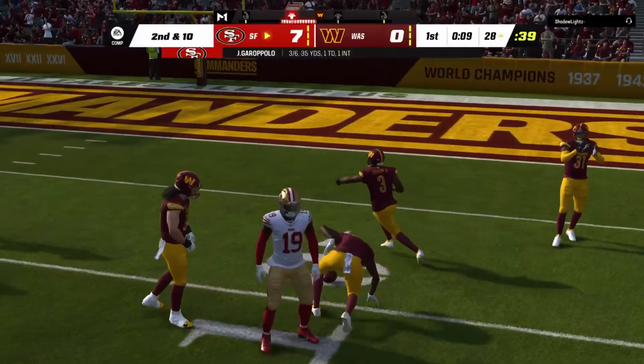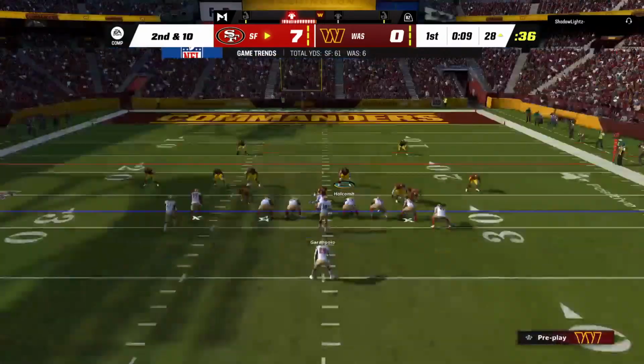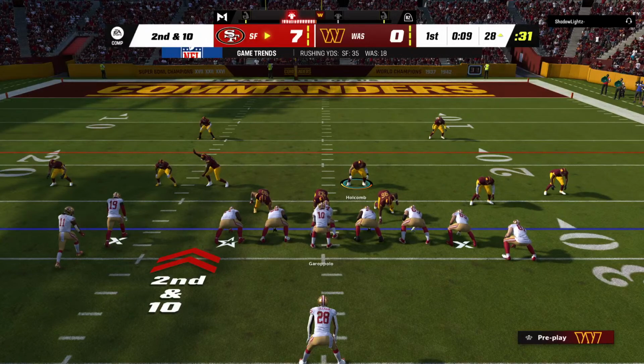Throwing to start the drive, but that one incomplete. I certainly thought he had an open look beyond the first down marker to his receiver, but they just couldn't connect, and that will send them back to the drawing board. 21.